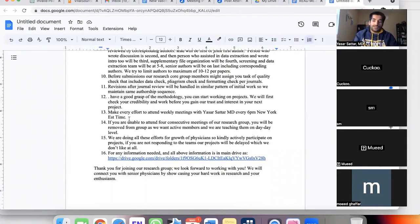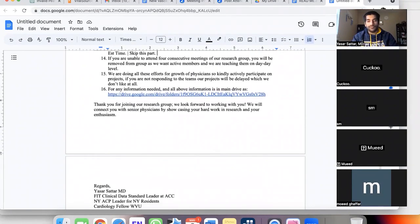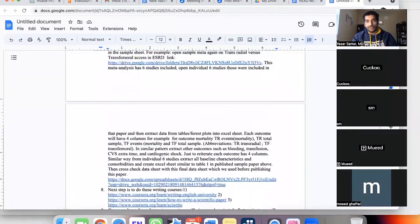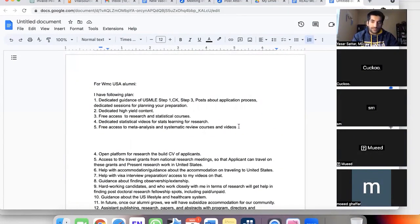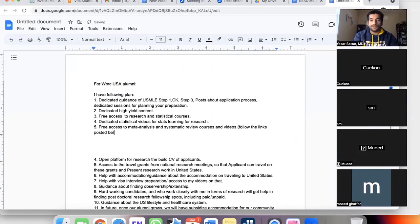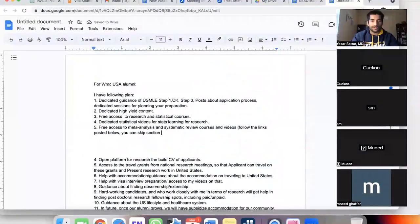So you can skip this part. You don't have to attend my Saturday meetings at 6 p.m. if you're not part of my WhatsApp research group. And if I have availability, I'll update you in the future once I'm taking more people into my group. Follow the links posted below. You can skip section 13. All closed links.